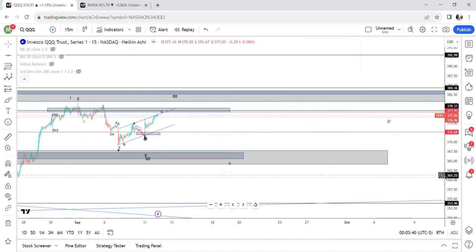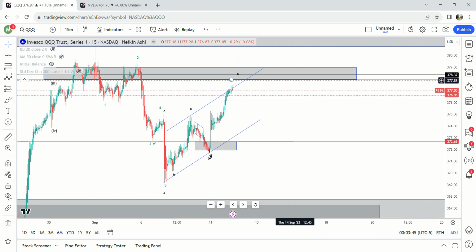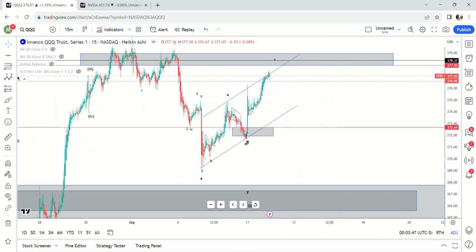Really the only thing you need to focus on is the short term gap fill here, gap fill here. Are we going to get an expanded flat down here and then go up, or are we going to go ahead and finish this move?